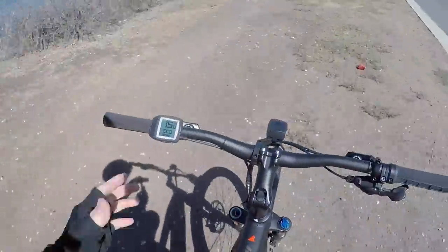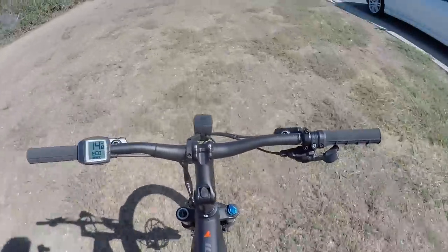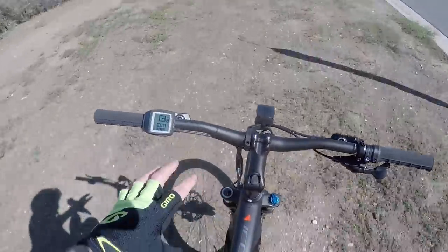No problem. I'm gonna take it off-road a little bit here. Very stable with those wider tires. And I'm still feeling some of the bumps, but I'm not really dialed in right now. The rear shocks aren't sagged appropriately for my body weight.